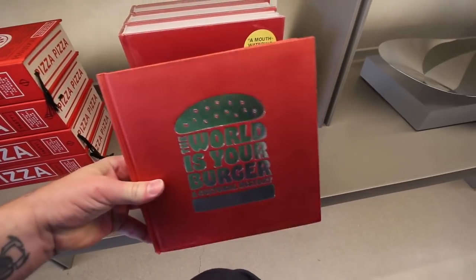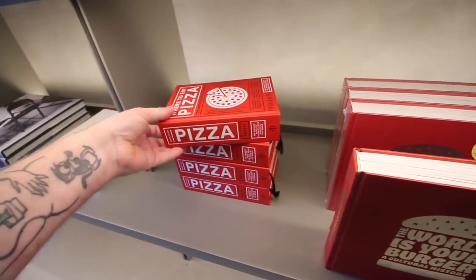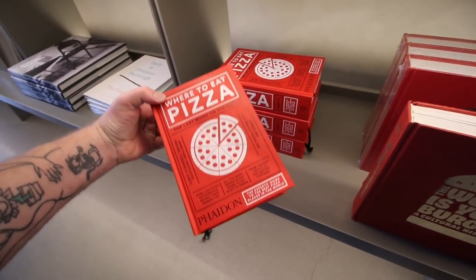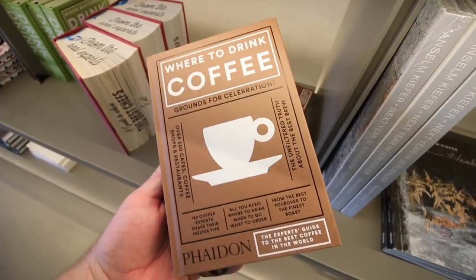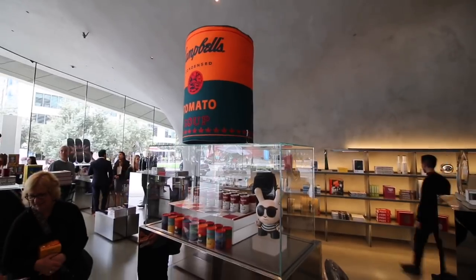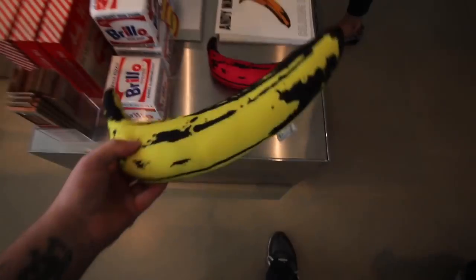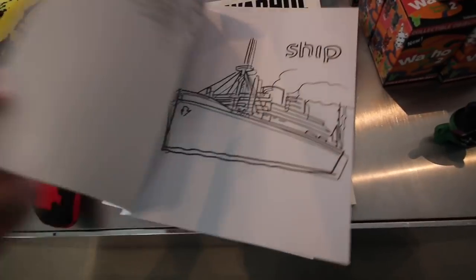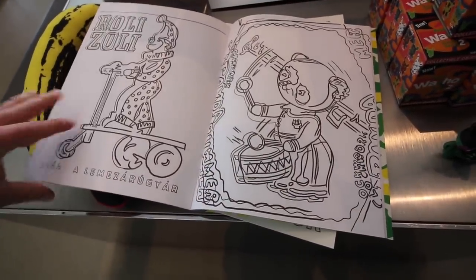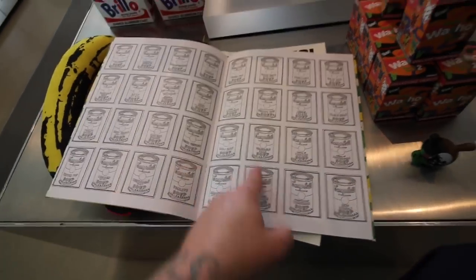This is right up my alley. The world is your burger. I do like a good pizza guide, where to eat pizza. The last word on the slice. Also a big fan of coffee, so that's a good one too. Stuffed fluffy tomato can, some Brillo pads, and oh look, even a banana. Coloring book could definitely take up some time. Gotta make sure you stay in between the lines, though. Oh man, that would be a fun one to color.